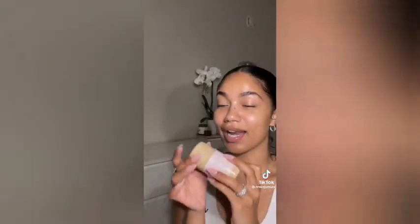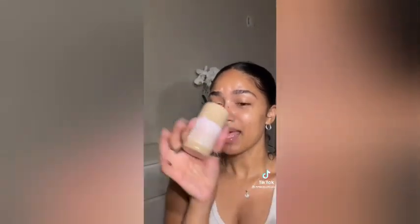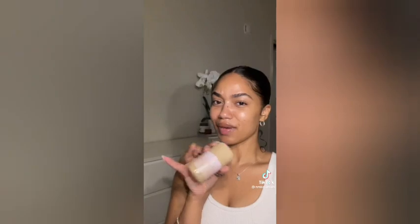It's a natural deodorant and it actually lasts. I tested this out a day where it was like 85 degrees outside. Lasts so well. I kept smelling myself and I'm like, I still smell so good, so good.